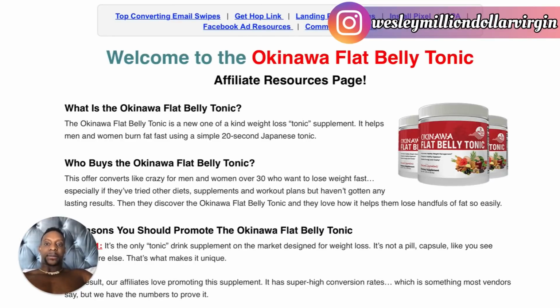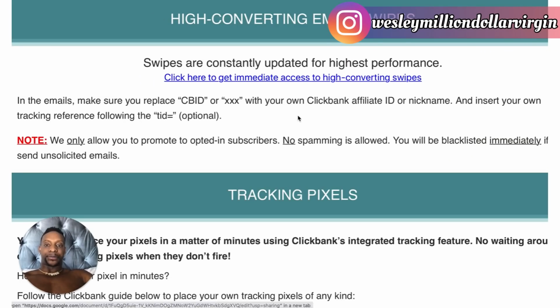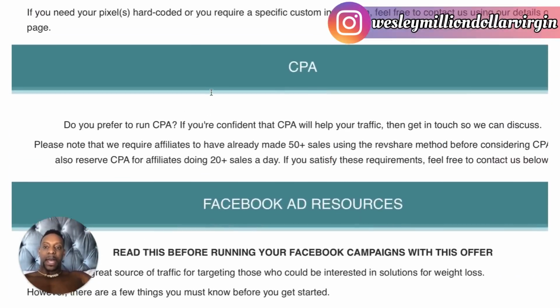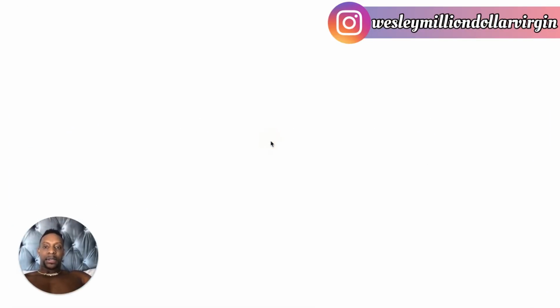Look, okay? So we're going to click on that. We're going to click on where it says top converting email swipes here. And all you want to do, honestly, is just find the swipe. Here's headlines here that you can utilize for the email swipe here, okay? And all you want to do is copy, see right here? Click to get the email swipes. They're going to get a doc.